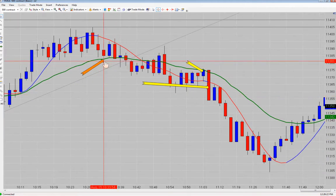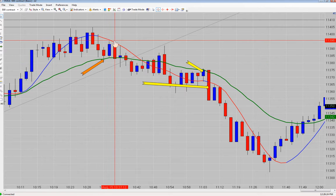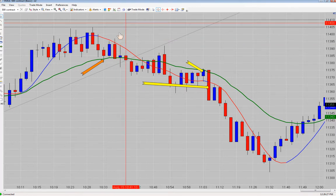There was a trade set up over here, and I had suggested to everyone in the live trading room that if the trade makes it up to the MA1, you should take your risk off the trade, because there's a good chance it's going to bounce off it, and that's what it did.